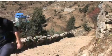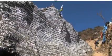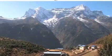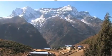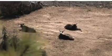There is a large amount of construction taking place in Namche, with many new lodges being built. The sound of stone being cut is very quickly replaced with the sound of the wind blowing in the trees and the calming sound of the yak bells. The atmosphere has changed so quickly.